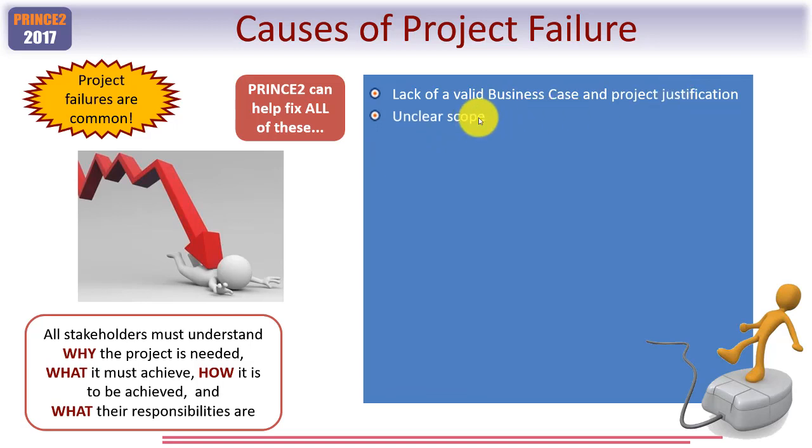Unclear scope. Scope, if you remember, is what's included and what isn't. You'll all know about dreaded scope creep, and that's probably the biggest project killer of all. Lack of clear objectives, either because they were never stated or because different people have different opinions of what the objectives are.